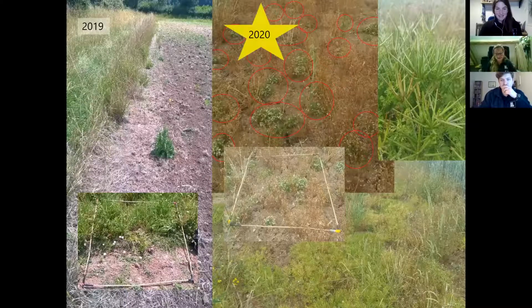Working with the landowner, we agreed to put in two cultivated uncropped plots. And when we visited in 2020, we had over 200 spreading hedge parsley plants pop up in these two plots. And you'll see by the other photos as well, we had a massive amount of shepherd's needle. So that was just a fantastic success.